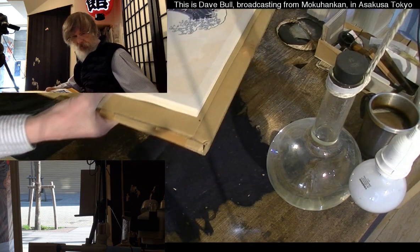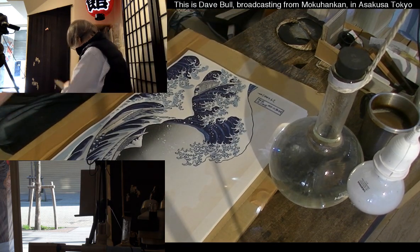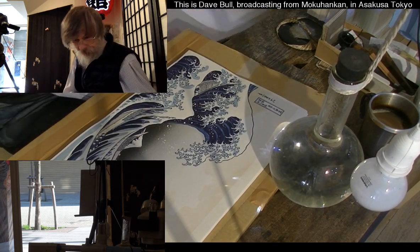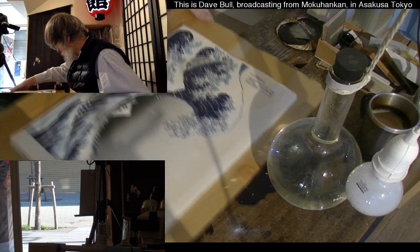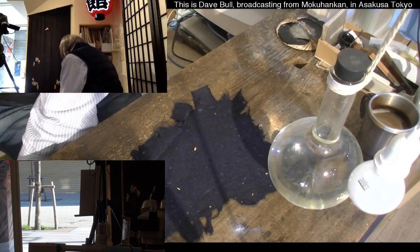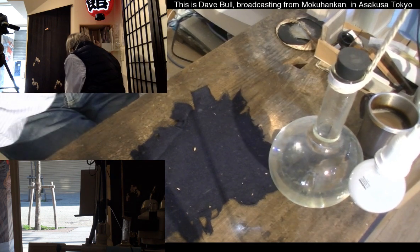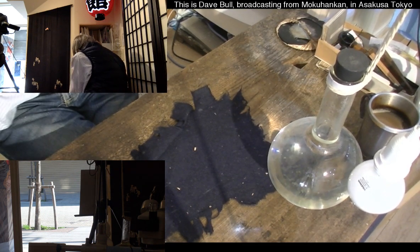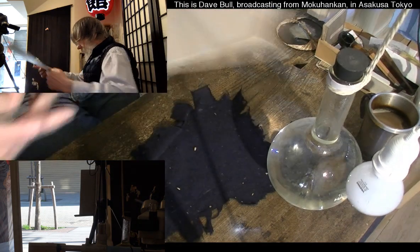Okay, embossing. Let me get this out of the way here. What are we going to do? If I put the out pile to my left, and the in pile to my right, embossing board.